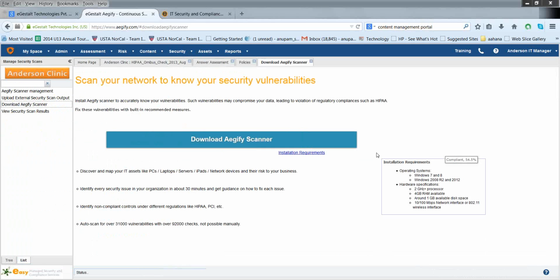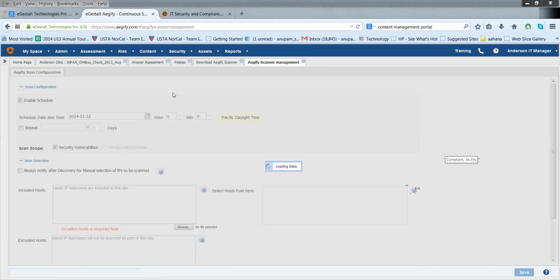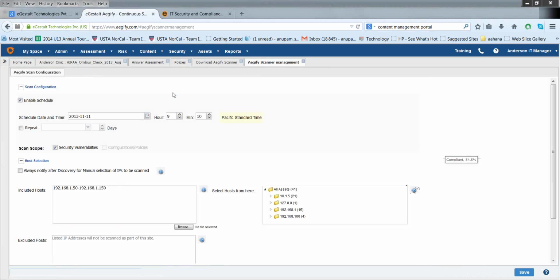So if you have a network of connected devices, install the scanning agent anywhere in the network. It will then go out and discover all the assets that are in the network, and then you're able to use a very simple interface that I'm going to show you here to manage the entire process. You can manage the entire process remotely for all of your locations.